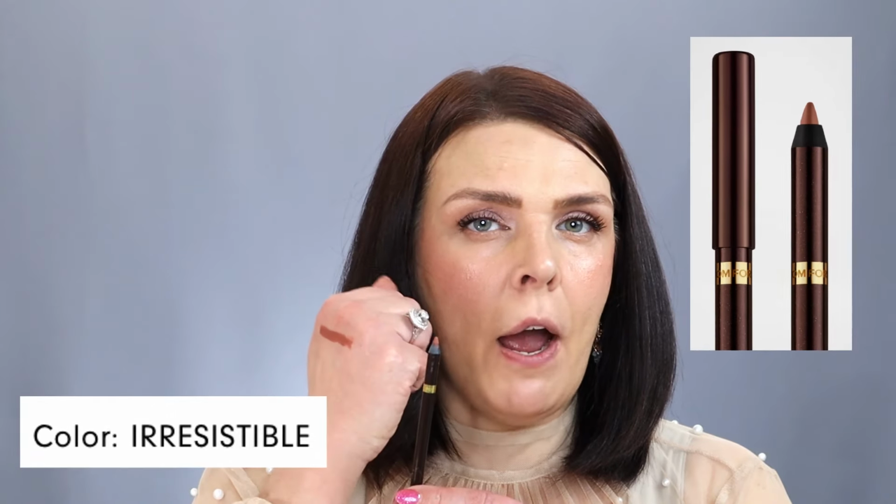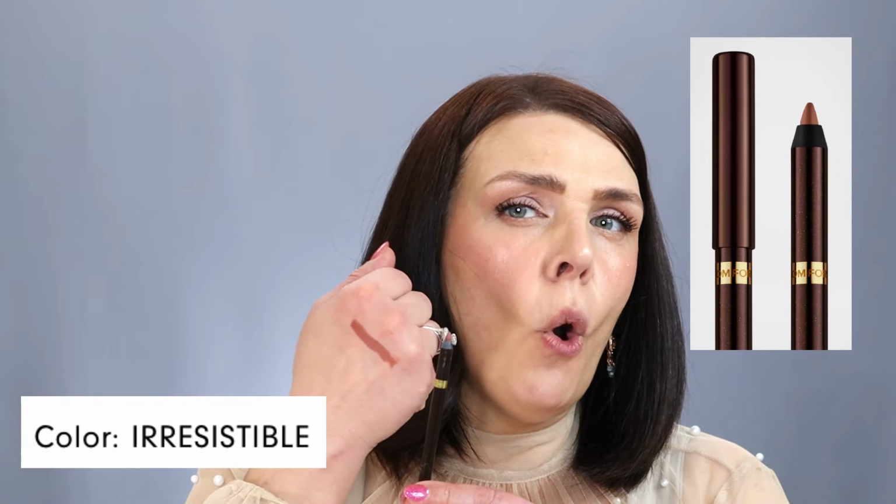First color which I'm gonna show you is Irresistible, brown beige, but I feel like it's almost a nude beige color. Let's try. Oh no, it's definitely not a nude, it's a beautiful brown color and I actually really like this color on me. It gives me enough color, it's not screaming, it's a soft brown color.